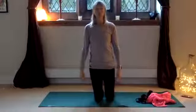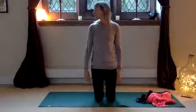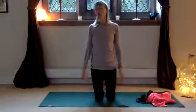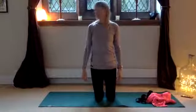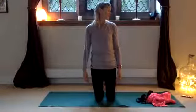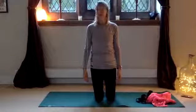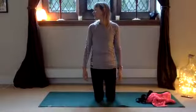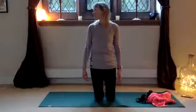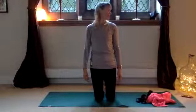So first of all we just want to bring the head forwards and then turn the head to look over our right shoulder, but we want to try and keep our chest forward and our shoulders back. And then back to the centre and then over to the left. So you want to do the movement slowly and just maybe breathe out as you turn to the side and breathe in as you come back. But the breath doesn't really matter.